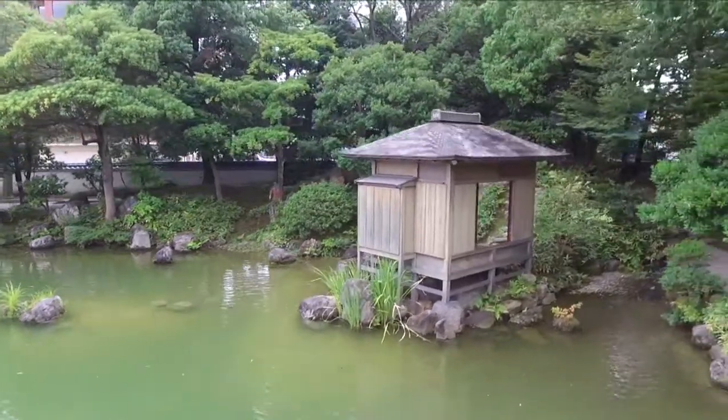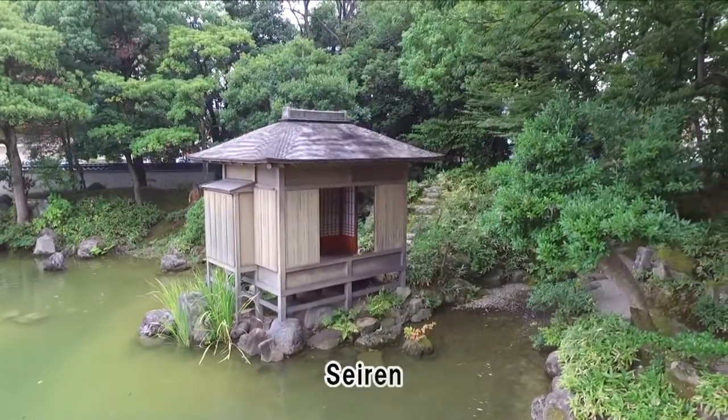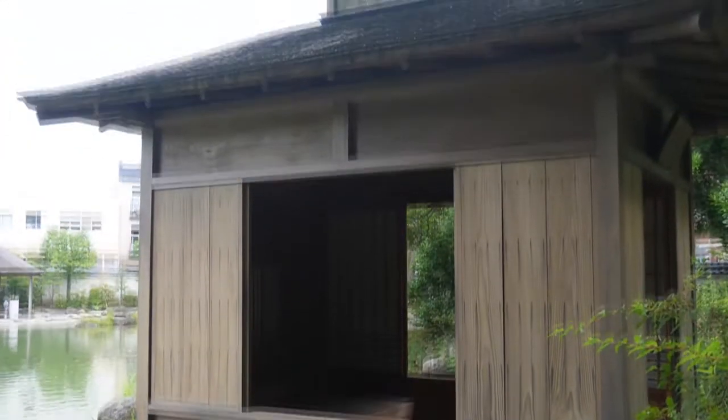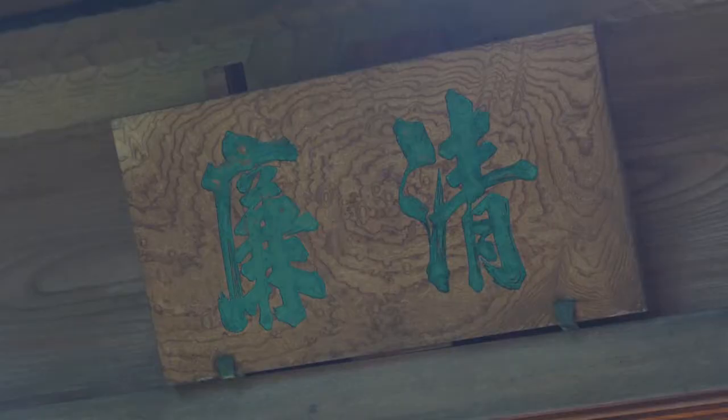As you cross the bridge, a small building appears at the end of the cape. Called the Seiden, it is made entirely of zelkova tree, and its roof of thin wooden plates. It is named for a passage of poetry by Li Bai.